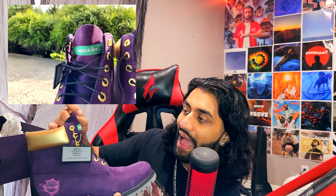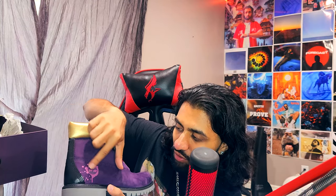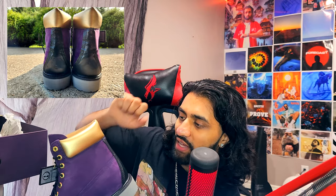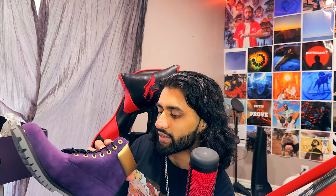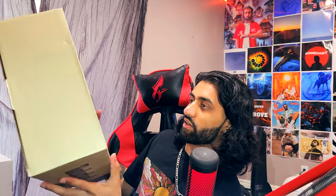Right here, we got Sedgwick Ave on the tongue, yo. That's cold. The purple with the gold gloss, the purple graffiti spray paint style logo, and then the back heel is kind of cold, boot style, tough, base gray. Ooh, holy. Actually wild. This box is crazy too. It's just got dope design work on it on the inside and stuff. Here's an aux cord, and on this side it says Sedgwick Ave right here.